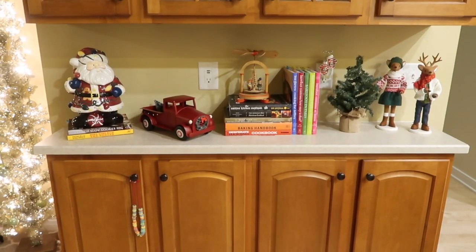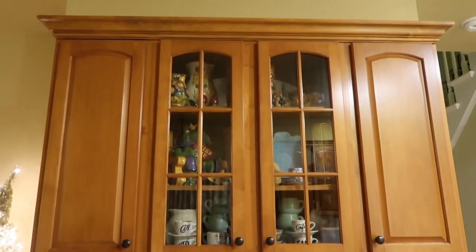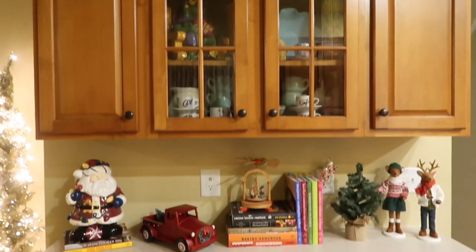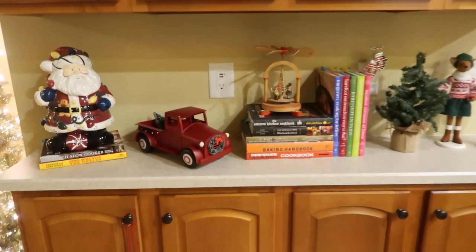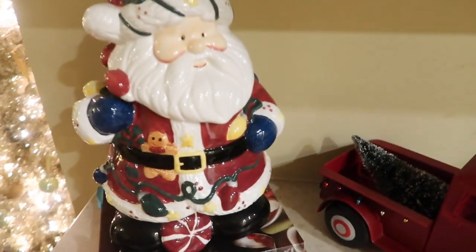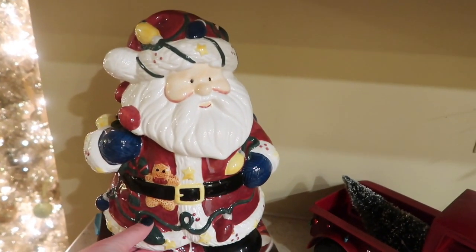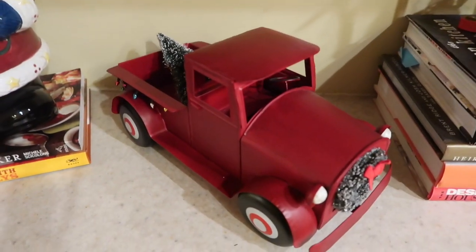And then in between our family room and our kitchen, we have kind of like a little bar area, I guess we'll call it, with these cabinets. They're pretty shallow, but I always like to decorate seasonally on this counter. So I have this little cookie jar, which is so old. I've probably had him like 20 years. This little guy I got at Target a couple years ago.